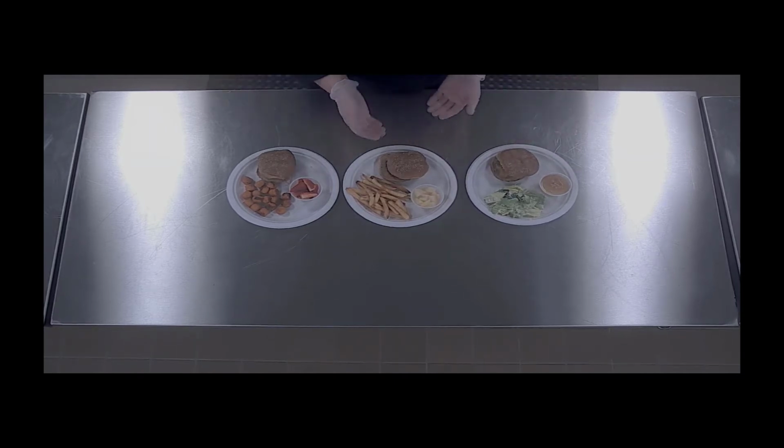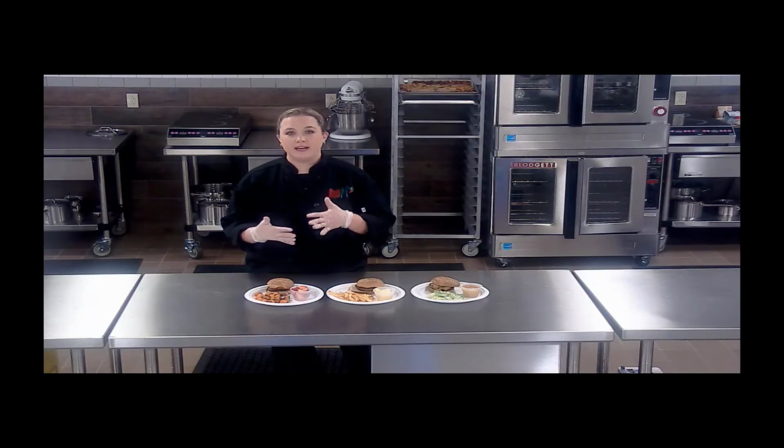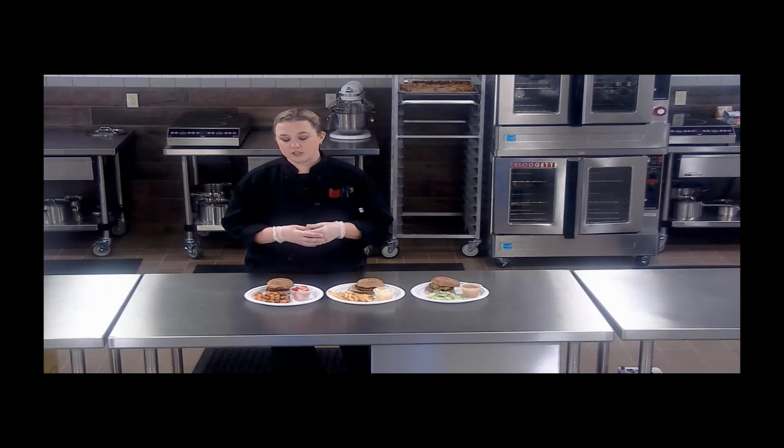Or you could actually swap out your french fries for a sweet potato fry, or in this case we have a sweet potato tot, which is wonderful. It gives a nice sweet flavor. It hits your red-orange veg, which is always a higher requirement throughout the week than the rest of your vegetables.